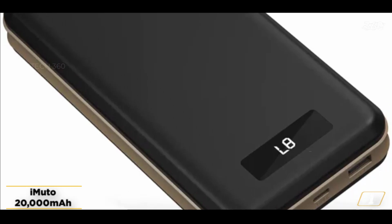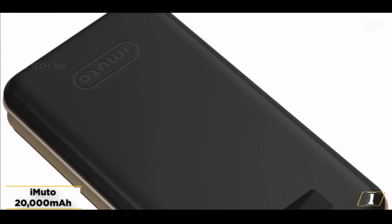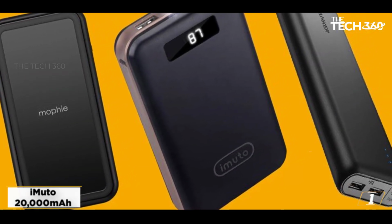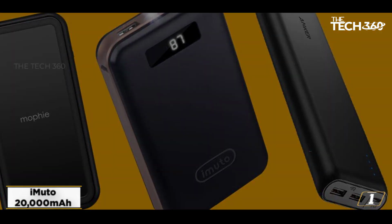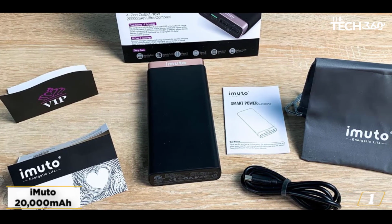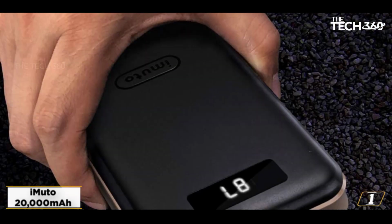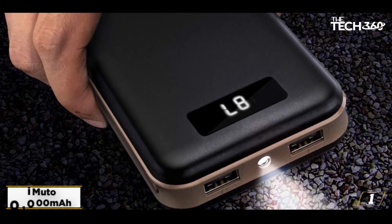Sure, it's a little on the heavier side, clocking in at around 100 grams heavier than the above topic. And yes, there's less capacity than the above, only by 100 mAh. But if you look at the price and the money that you'll be saving, we think these are good trade-offs. Of course, you may not like the chunky design, we do, and the charging options are limited. But for the majority of users who want a decent power bank for a decent price, the Emuto 20,000 mAh power bank is a brilliant option.